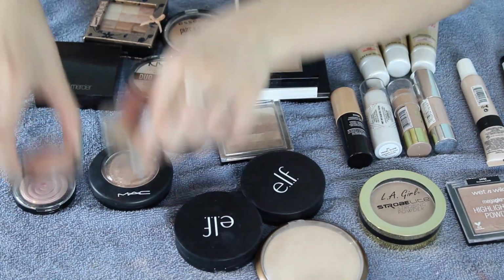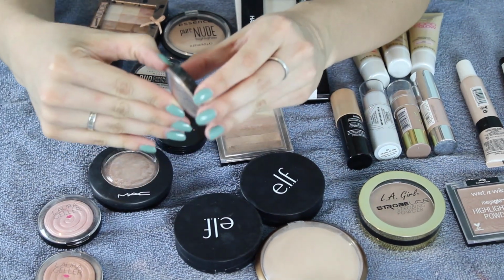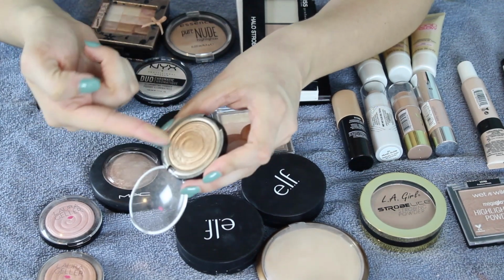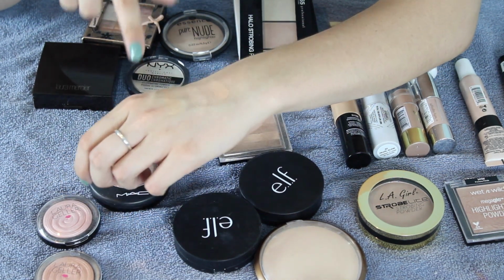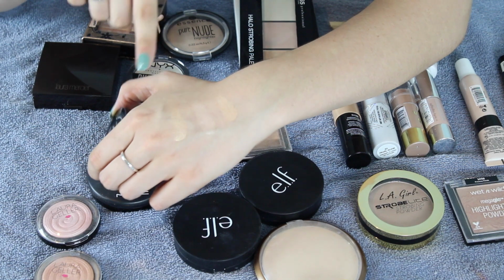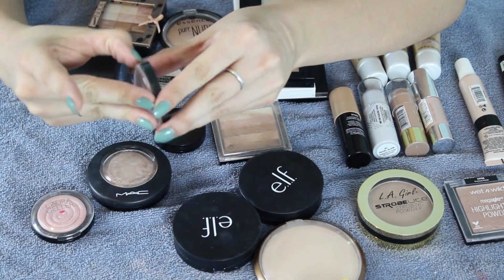And then these are my three Laura Geller ones. I have Gilded Honey, which is probably the most popular. This is very well loved, as you can see. This is like a straight up gold, but even though I have fair skin, it's beautiful. It shows up so beautifully on my skin. You see that? It's not too gold. I absolutely love that.